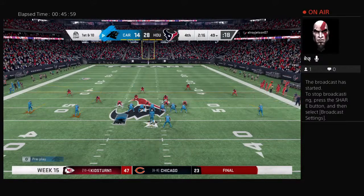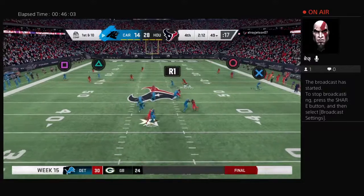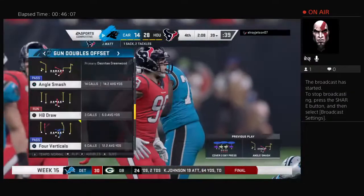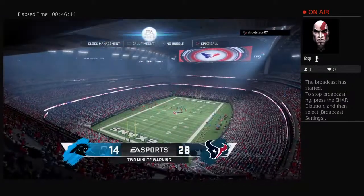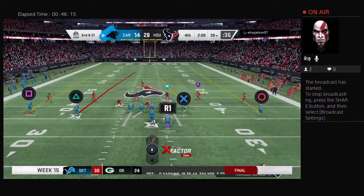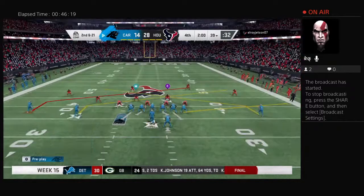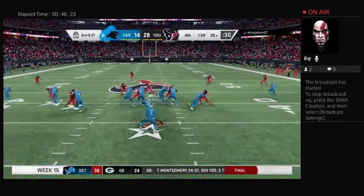Here's 1st and 10. Out of the gun, Newton. Nowhere to escape, and he goes down. J.J. Watt in there to get him, and on the season now, that is 9 sacks for him. 2 minutes left to play in this football game here on EA Sports. Pass protection has been a problem all night long as they come up facing second and a bundle.